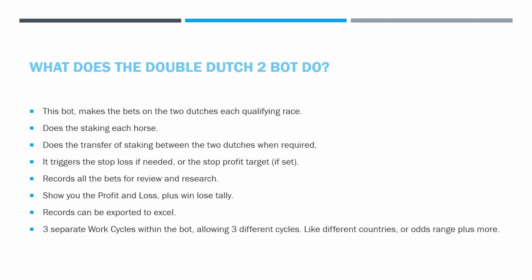There are 3 separate working cycles within the bot, allowing 3 different cycles. Now, what we mean by cycles is these are completed strategies within the bot. So there's 3 different ones. You can have, say, one for UK, one for Ireland, one for Australia. You may want one where you include the odds on favourite. You may have one where you don't want the favourite. You may have one where you want the favourite to stay in the losing Dutch all the time. Or you may want the favourite to rotate from one side to the other, like it does in the spreadsheet. It's up to you. But there's 3 separate cycles in there, so effectively 3 bots within the one bot.